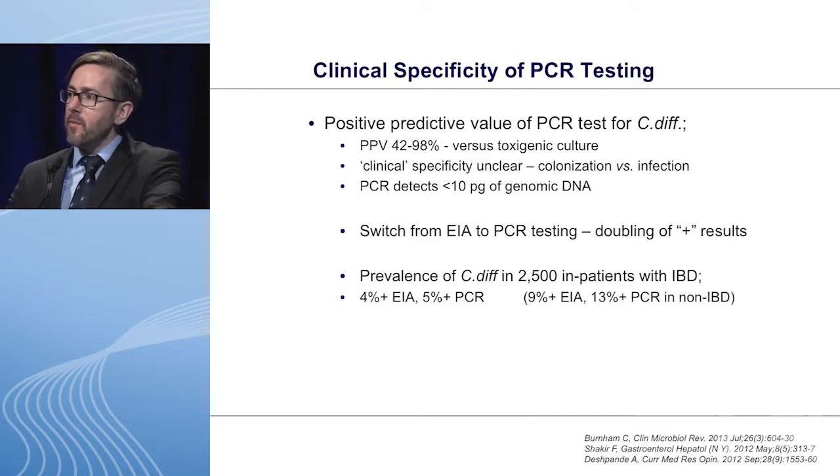One of the interesting things in terms of diagnosis is the introduction of PCR testing. Now, I assume for many of you, like in our lab, PCR testing is now the only test available to test for C. diff. The advantage is that it's an extremely sensitive test. You're picking up to 10 picograms of genomic DNA with most of the commercially available PCR tests. That's great. The problem is, are all those patients infected, or are they colonized, or what are the consequences of a positive PCR test for C. diff infection?